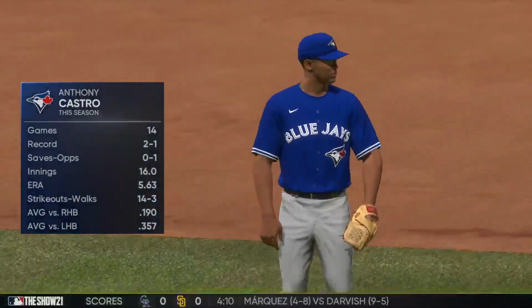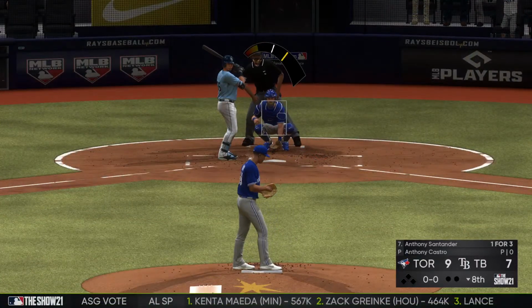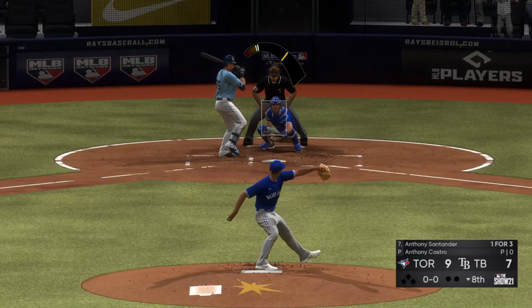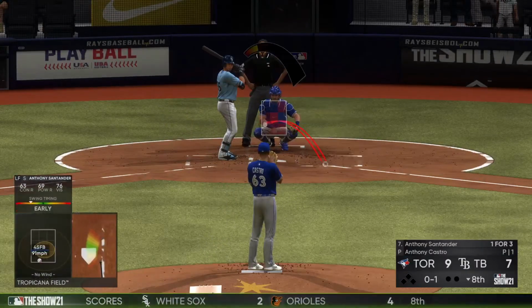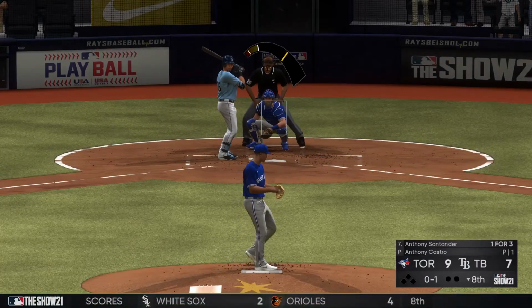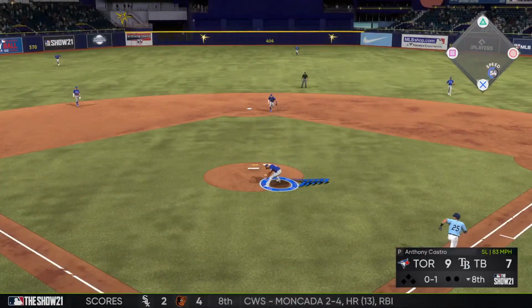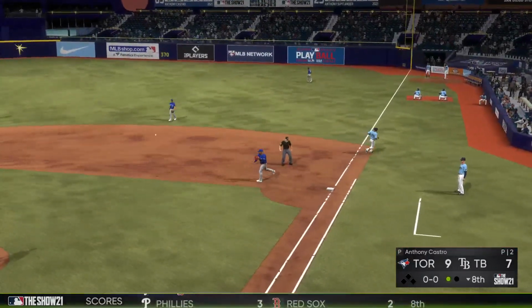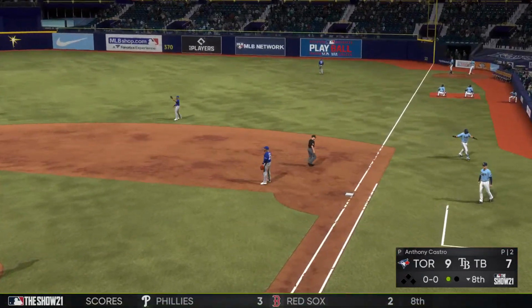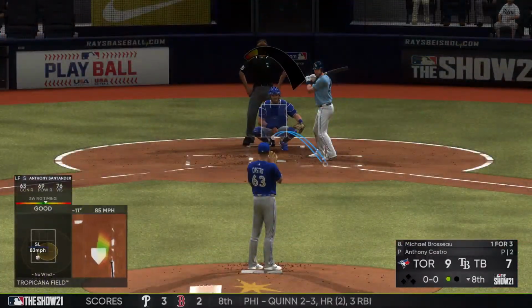Anthony Castro is on to pitch out of the bullpen in the bottom half of the 8th. Number 63. First pitch on its way. Castro. The windup and the 0-1. Oh, that hit him. Let's hope he's okay. But he is able to recover as he gets the out at first. 1 away now. And with that play over now, time to check and see if our man is all right.